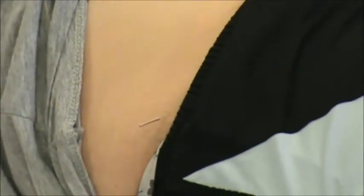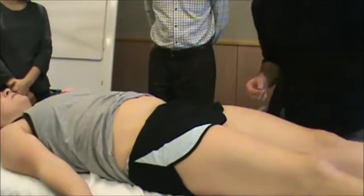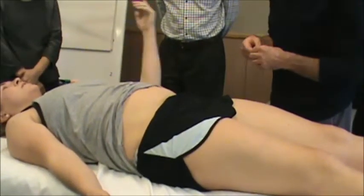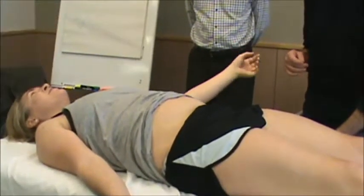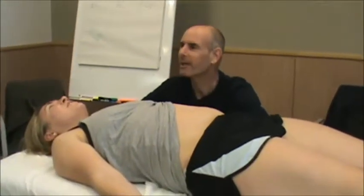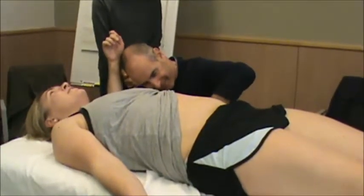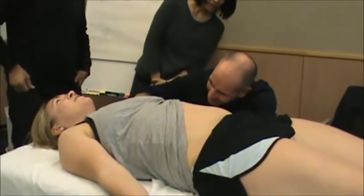How much is left? It's gone. Hold on. Truly gone? Yeah. Nothing where? Only when I actually rotate in. Gallbladder 22. Yeah, sorry. Okay. Rotate. Yeah, it's gone.